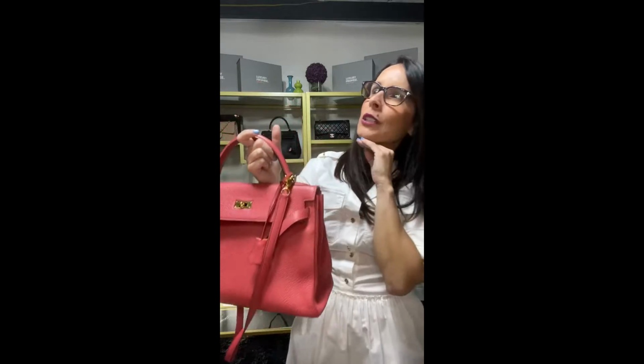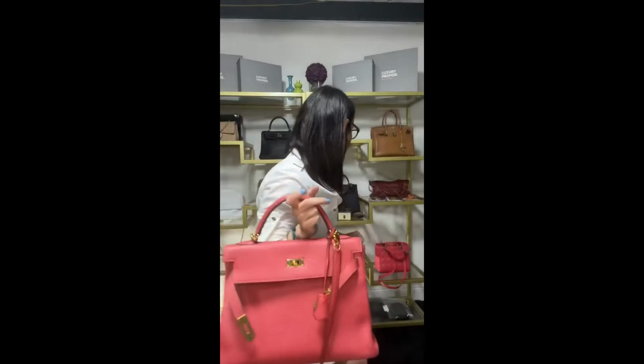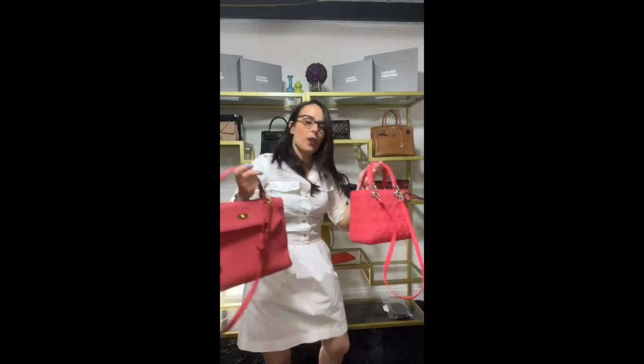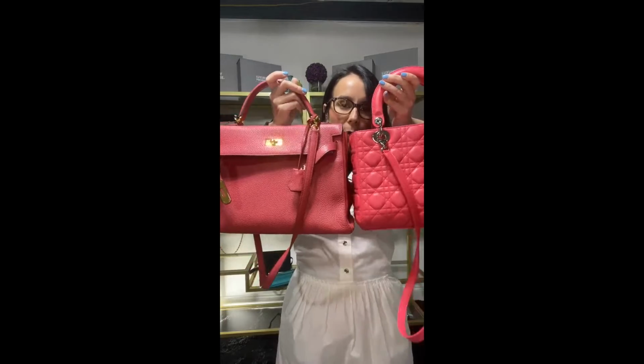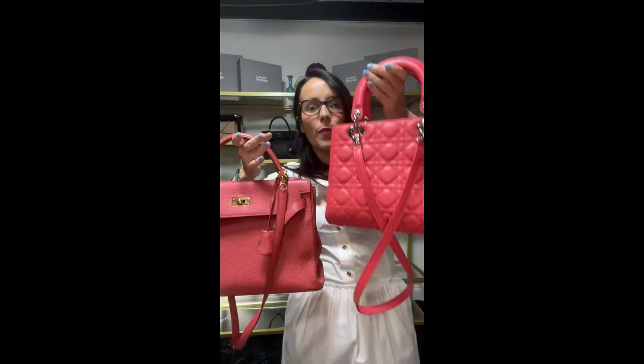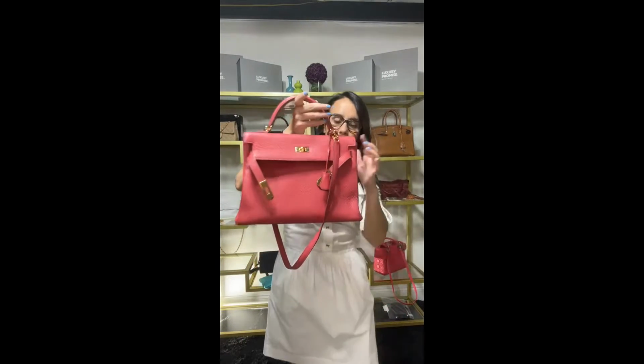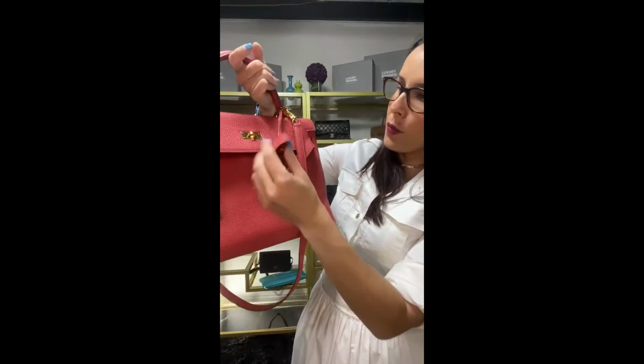This is in the Bougainvillier, which I cannot pronounce, color. It's also in the pink shades. Put it next to the Lady Dior so you guys can compare it. So they're both in the pink family. This one has a little bit more of a deep pink. This one has a little bit more of a bright pink. This one has gold hardware. Comes with a strap. Comes with a cloche.